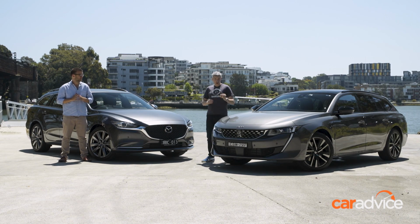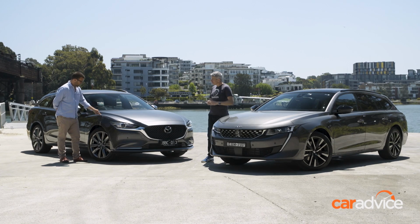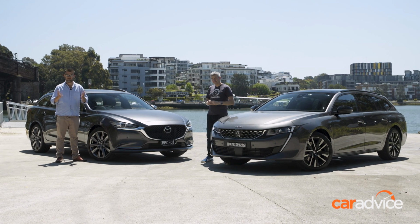So let's have a look at two strong contenders, the new Peugeot 508 GT Sports Wagon, or this, Mazda 6 Atenza. But which one's better?